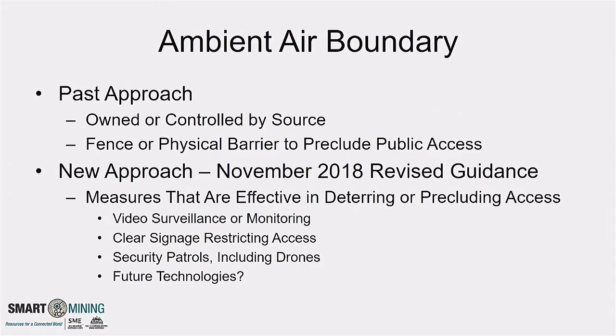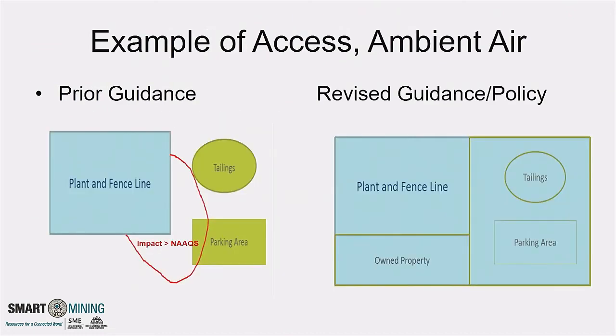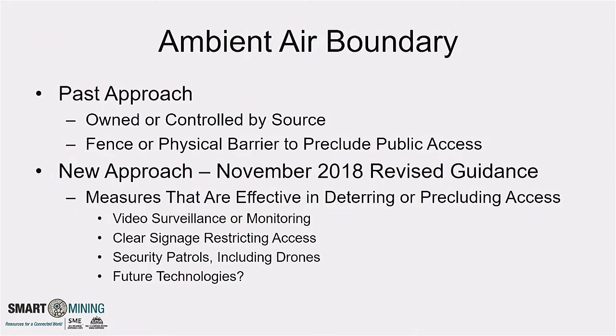There's one other thing I wanted to bring, and that has to do with the ambient air boundary, because now that's officially new policy at EPA, and that is to allow different ways of setting the ambient air boundary. For the previous approach, the area had to be owned and controlled by the source, and the second part was that a fence or a barrier had to be in place to preclude public access. Well, this first one still applies, but now EPA will allow these other approaches: video surveillance, signage, keeping people out, other things. You can kind of define your own ambient air boundary if you need to.